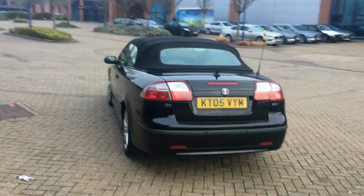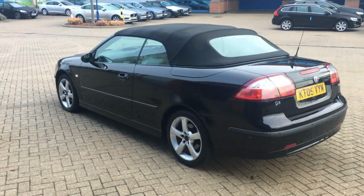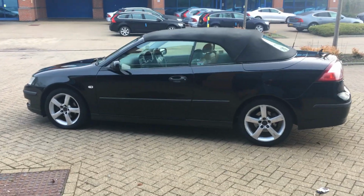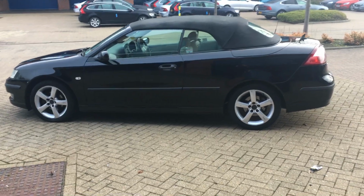MOT until November 2018, with no advisories. 58 stage inspection carried out by us. The car is HPI clear and leaves us with a 3-month UK-wide warranty. Now, the car is very well presented. It's in the best colour combination, black with black and the cream hood.